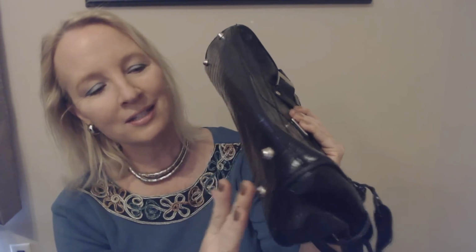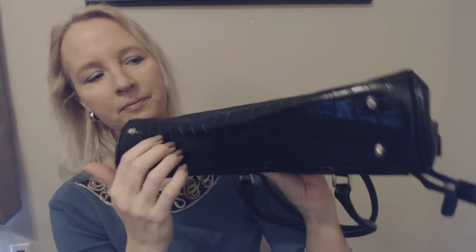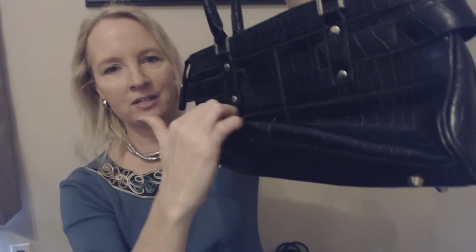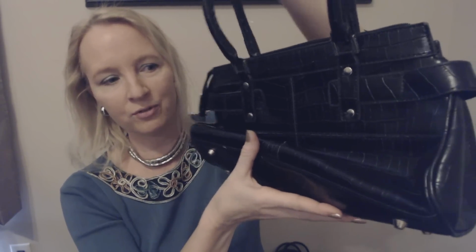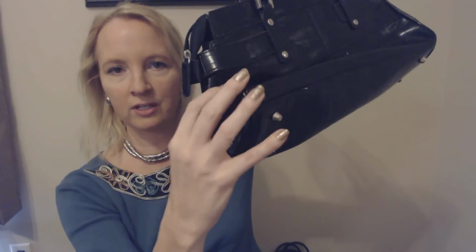So this one also has little feet. Look at that. Little silver feet. It has, of course, a narrow bottom, it's not very wide. And you can see how it's creased. It looks like it's probably been sitting on the floor somewhere for a long time, maybe with other stuff on top of it, and now you have this crease.